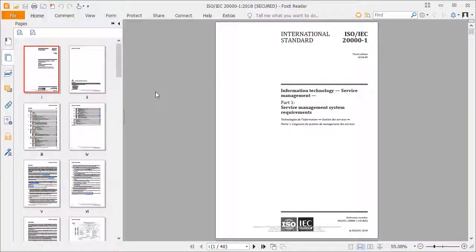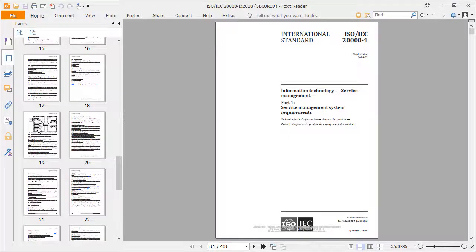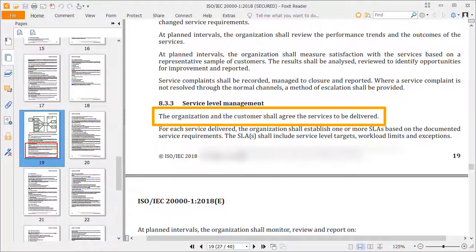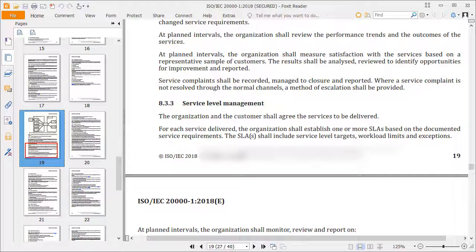To give you an idea of what ISO 20000 looks like, let's open the original ISO 20000 standard. ISO provides it in electronic form as a PDF document, and it contains a long list of requirements, such as this one in the service level management section. The organization and the customer shall agree the services to be delivered. To comply with the standard, you'll have to meet all these requirements. So, in ISO 20000 you will find lots of clauses with stipulations. But then ISO 20000 will not tell you precisely how you should go about fulfilling those requirements.